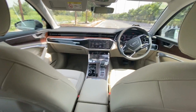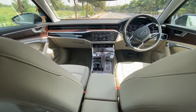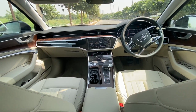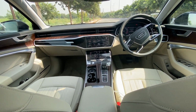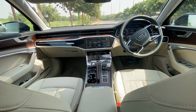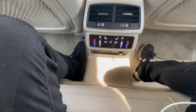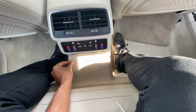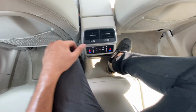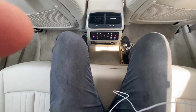So now take a nice look at the cabin of the Audi A6. Even from the back here, I feel that the cabin gives out some classy bits about itself and shows that no longer does Audi have an understated cabin. It looks fantastic from here. And yes, what I was talking about is this middle tunnel. You can see I can't put my leg. I'll be very uncomfortable, so I'll have to sit like this only.